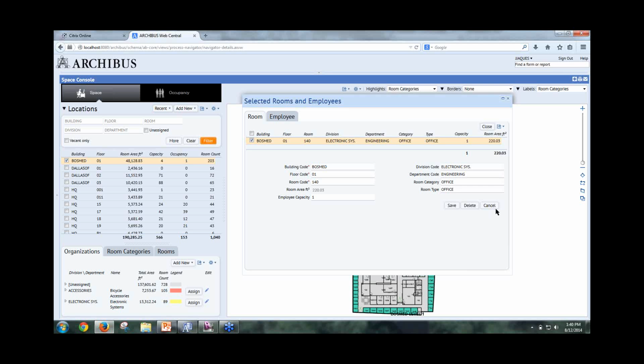The first question is about 3D models and the functionality for that. Does any of it get leveraged in ARCHIBUS? So the short answer to that is no. There is no 3D visualization through Web Central, and I'll explain a bit as to why that is.